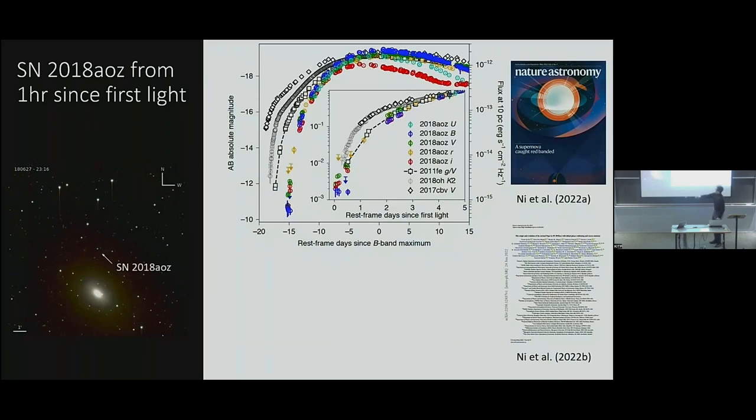With regards to the supernova's light curve, it's apparent from this plot that we're seeing data in a kind of earlier and deeper regime than what has been seen in type 1a so far. Compared to previous early events like 2018oh, 2017cbv, and 2011fe, it's earlier as well as deeper. So we're in a regime where we haven't seen anything before.